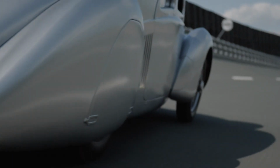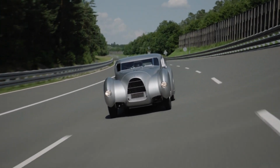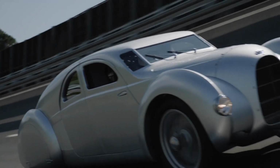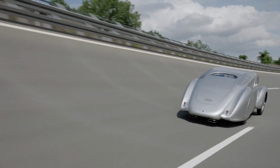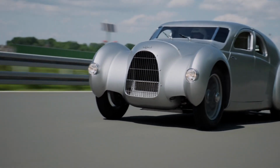Unfortunately, we'll never know how the Auto Union Type 52 would have performed in its time, with history taking a different turn. All we can do is admire the technology and creativity on show in what is a stunning recreation of a car lost to the past.